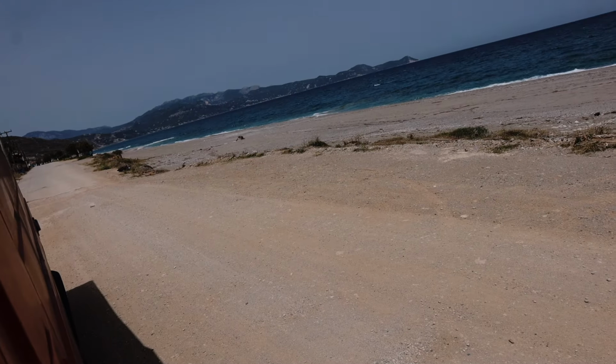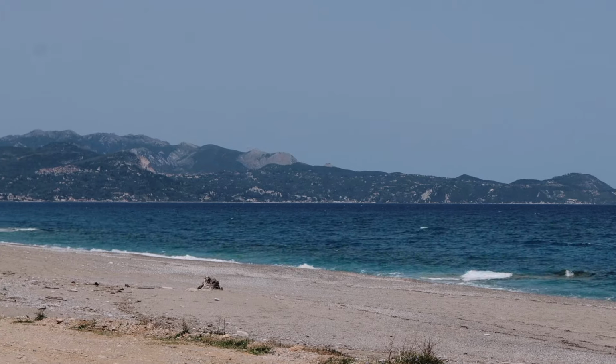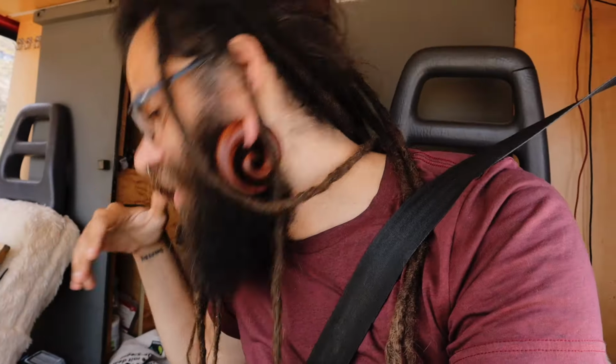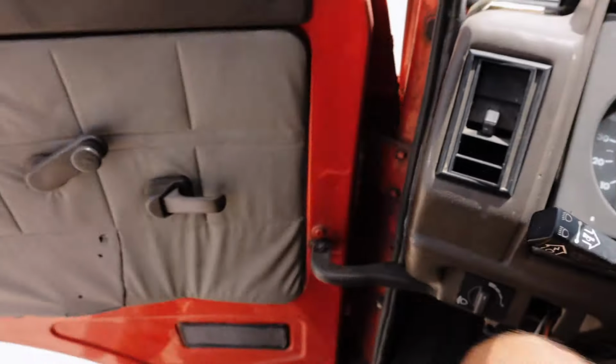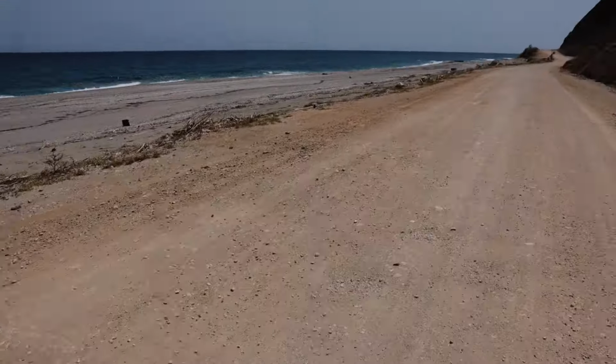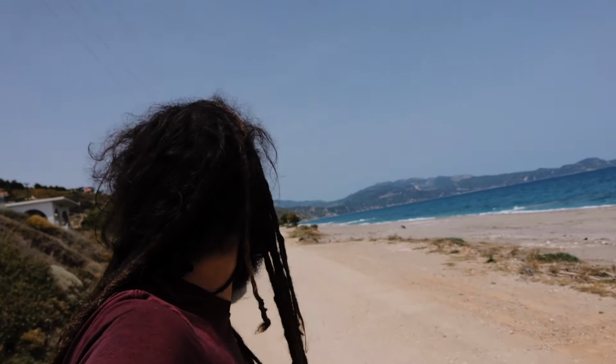Friends, we managed. And wow, nice. I don't know if the camera picks up the color of the water, but it's so nice and blue. Okay, this GPS situation sends me even a bit further, but honestly, can't be bothered. Let's have a look maybe up there, 2 meters ahead. This is already so nice. I mean, come on. Wow. Greece is beautiful.